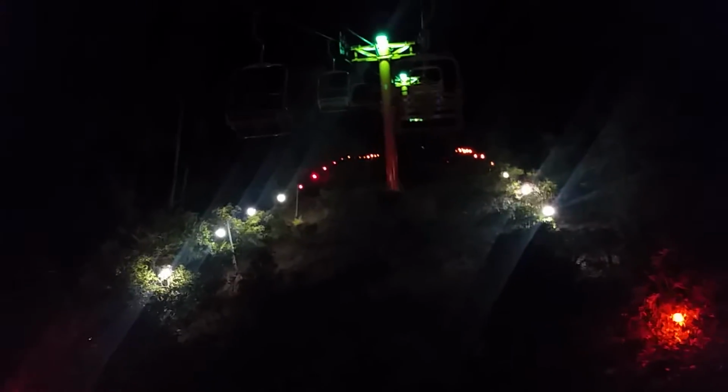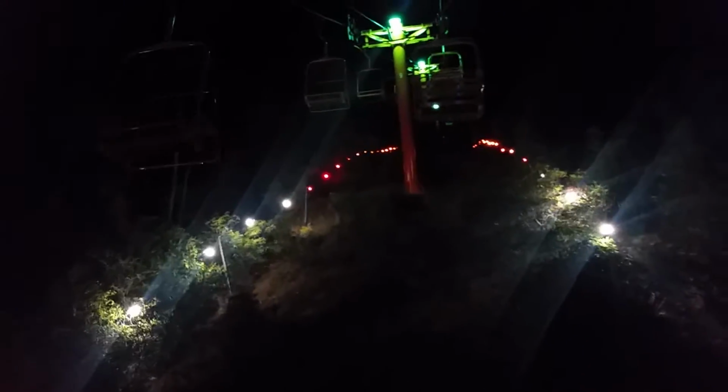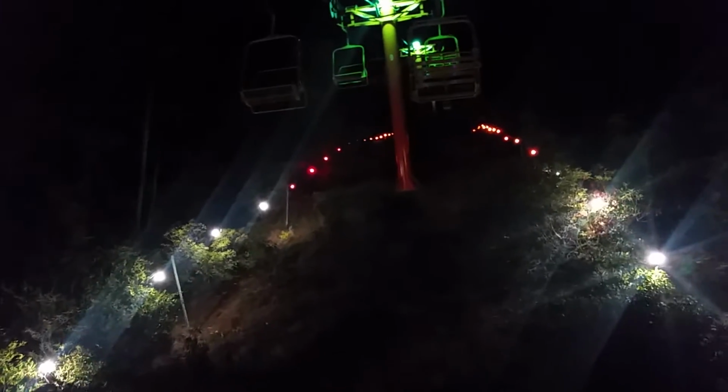Alright, so we're approaching slowly the top here. Kind of peaceful up here though. And it's like 38 degrees out right now, so it's actually kept a lot of people off this thing right now. The wind has died down. It was fairly windy today.